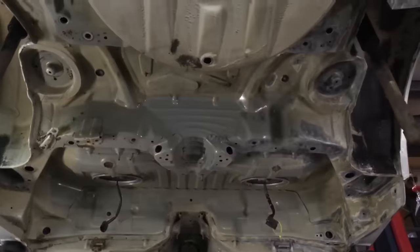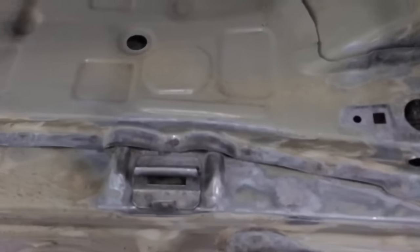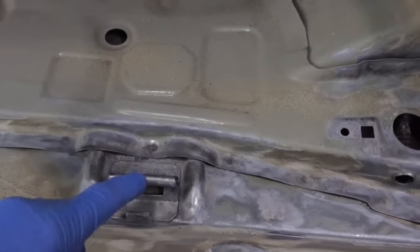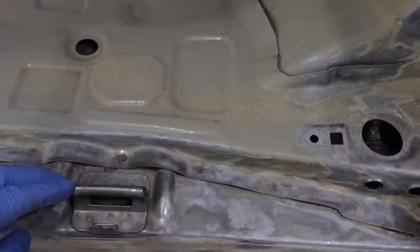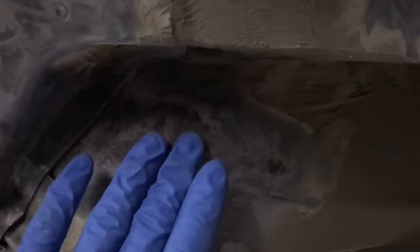Now we've washed off the remnants of the POR-15 Metal Prep, we can take a closer look at the corrosion treated areas. Once the camera zooms in correctly, you can see that they're a lot more of a metal colour now that the corrosion is all knocked off and been neutralised. Up here is a good example, although it's still dark and it looks like corrosion, it's actually so clean you can sometimes hear my fingers squeak.